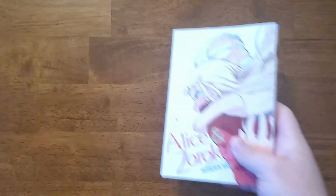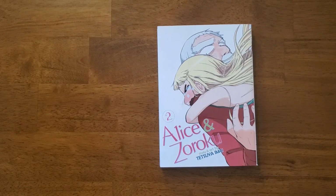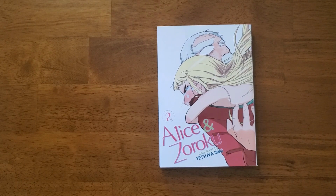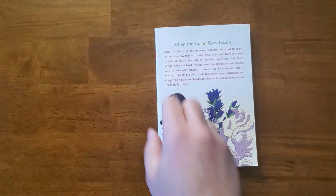I picked up a random volume of Alice and Zoroku. I had picked up volume 1 at, I think, Half Price Books a month or two ago, so this place had volume 2. Pick that up. And then this is a series that's on my list to get this year.